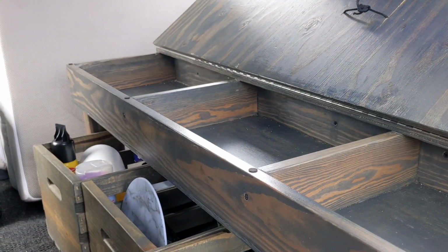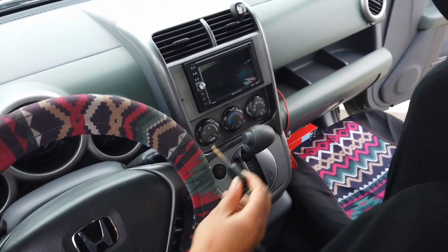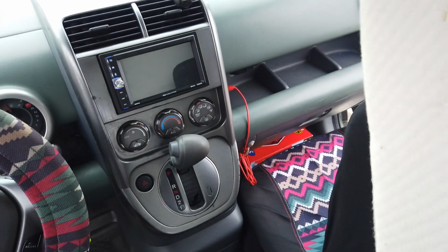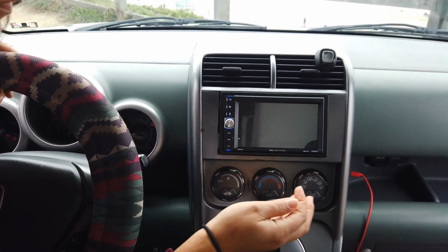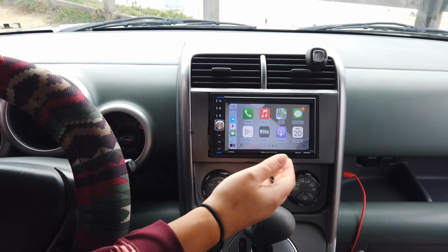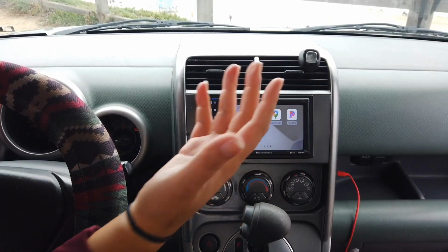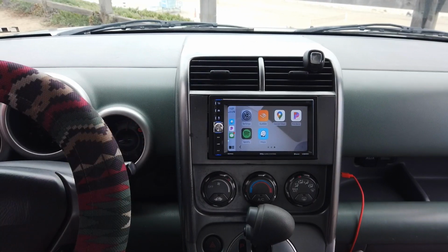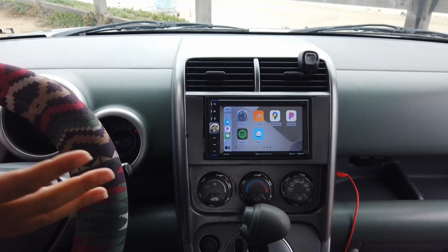Another upgrade that we made is the double din touchscreen Apple CarPlay stereo system. Turn it on here. So basically you've got everything you could possibly need. You've got podcasts, you've got your text messaging, which is read to you, your calendar, your Waze, Google Maps, Pandora, Spotify, everything. I like that it fits perfectly in the spot, so it looks factory. Yeah, it looks like it came with the car, but it's fantastic.